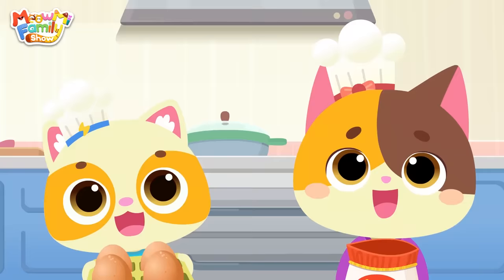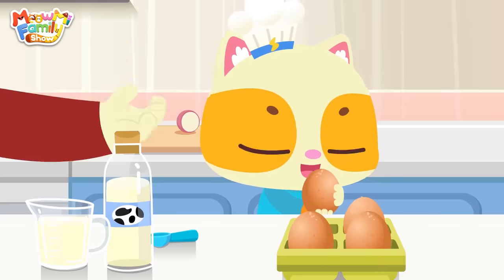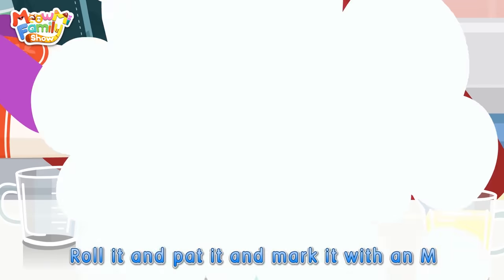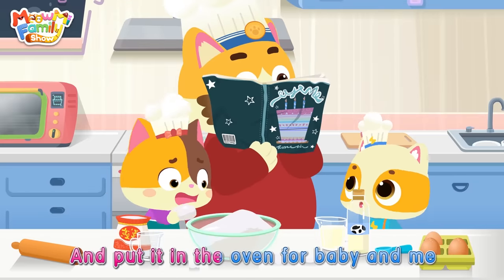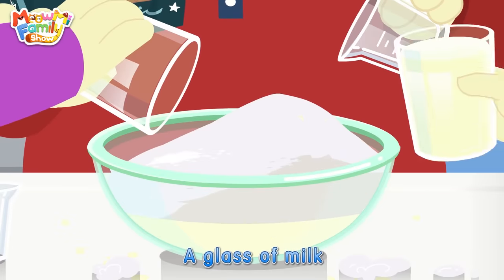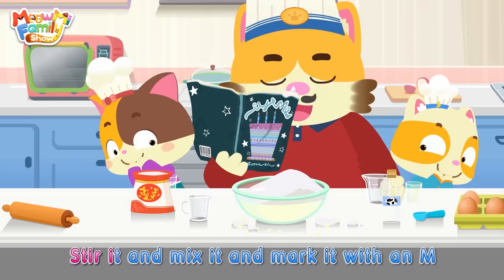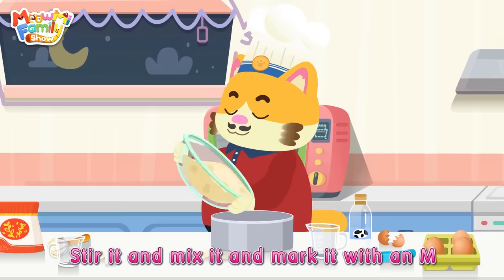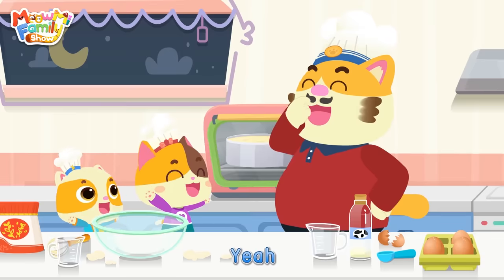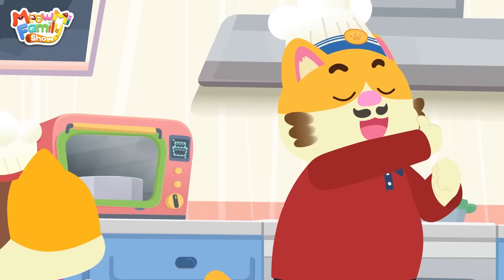Are you ready? Of milk. A glass of milk. Add a cup of sugar. A cup of sugar. Stir it and mix it and mark it with an M. And put it in the oven and wait for it. Yeah, I'm sure we can do it this time. Of course.